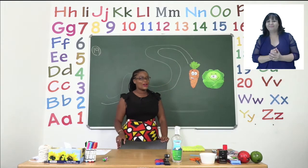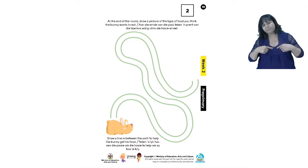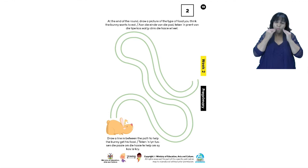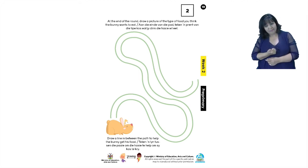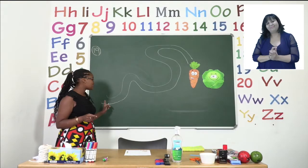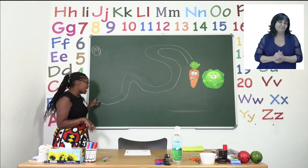Let's now move on to the next part of the exercise. It is now saying that we need to draw a line in between the path to help the bunny get the delicious food. Oh, wow! What an important job, my friends. So, we are going to draw, and we are also going to make sure that the bunny gets the food. I have mine here on the board, and I want you to take your pencil, and you are going to draw on your book. So here is my path and you're going to follow yours. My bunny would be here and we're going to start.